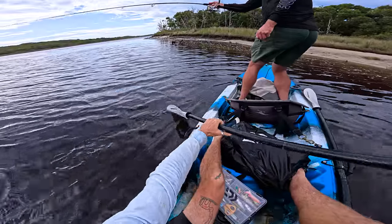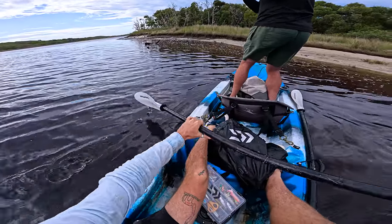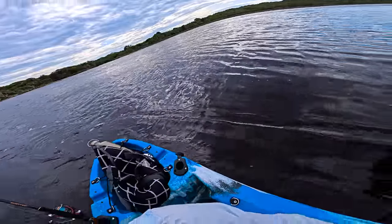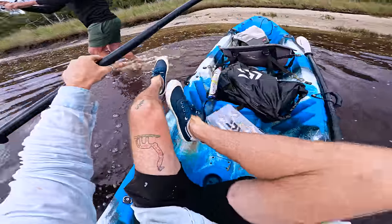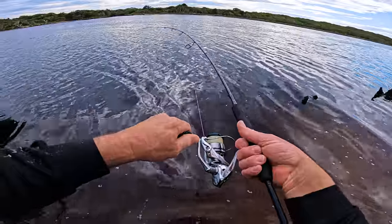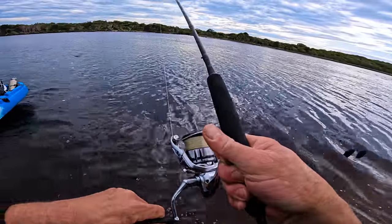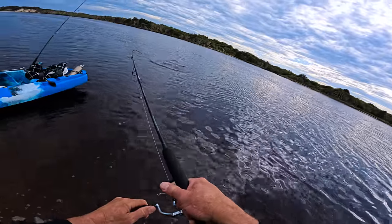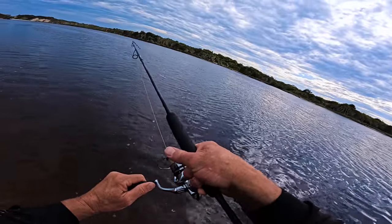A bit of tree action here too. We're in a bit of a weird zone here. Hang on. Oh, it's busting up. Man, I think this is the biggest one. Do you think it's the big one? Nah. For some reason I don't. It's running like crazy. Oh no. Woohoo!